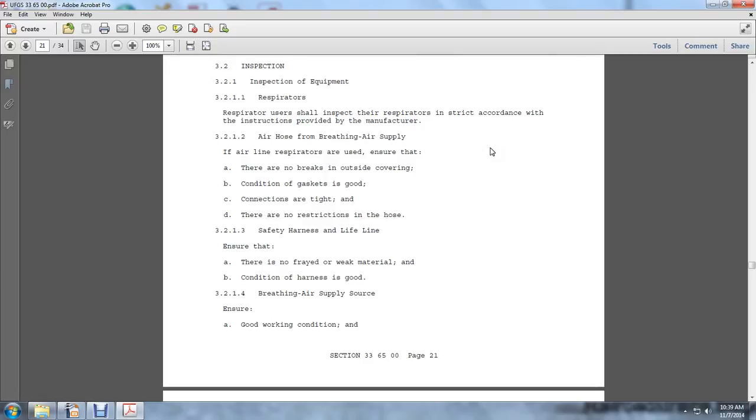3.2.1.2 The air hose of the breathing air supply. If an airline respirator is used, ensure that there are no breaks in the outside covering, the condition of the gasket is good, the connections are tight, and that there are no restrictions in the hoses.